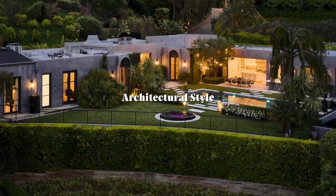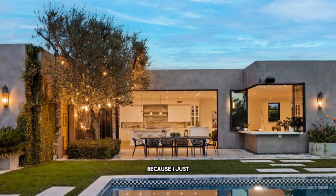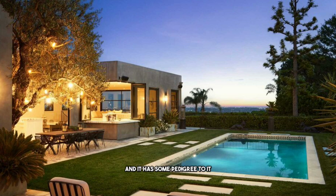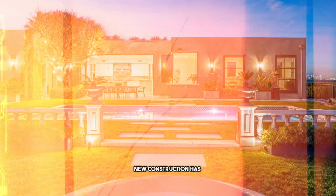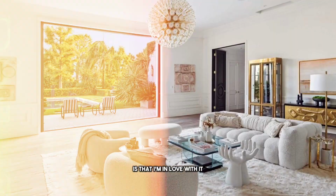Number 2 is architectural style, Regency, Old Hollywood. This is one of the reasons I got into real estate, because I just love these older homes that are renovated and scream old luxury, and have some pedigree to them. Especially with how much new construction has gone up during my experience as a real estate agent, seeing these old homes brings you back to what LA high-end residential should be all about, which is properties just like this.